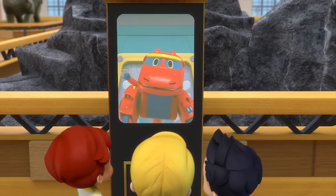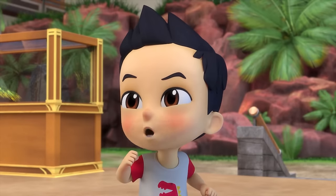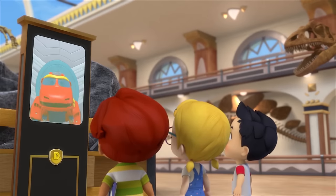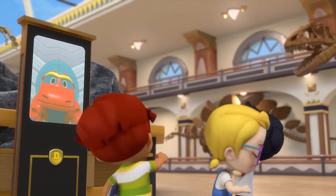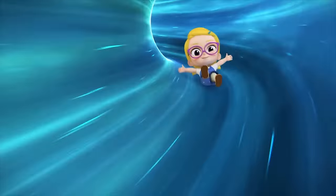Good morning, everyone. Which dinosaur are you curious about today? We want to meet the Parasaurolophus. Really? Then come on over to Aruru Planet. Okay. Woohoo! Yeah.